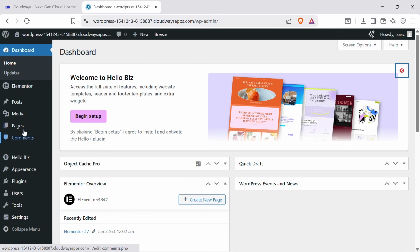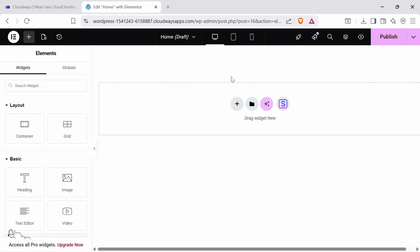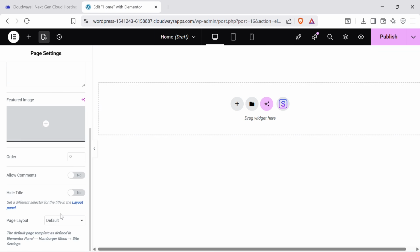Okay, so what we're going to do now is go into building our home page. So we're going to go to pages, add page, and we're going to type in home here and hit edit with Elementor. Okay, so now we're back in Elementor. Now we have our own page, and notice it didn't come up with that really ugly thing on the top of our page.